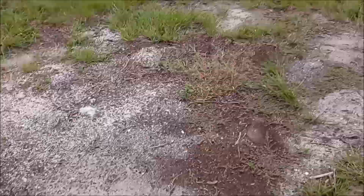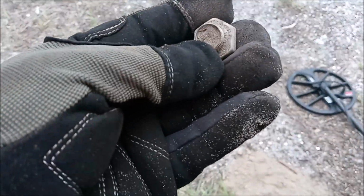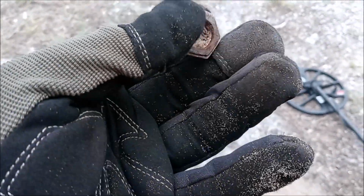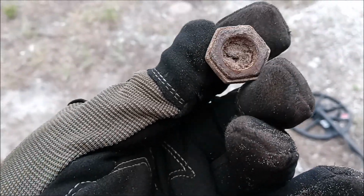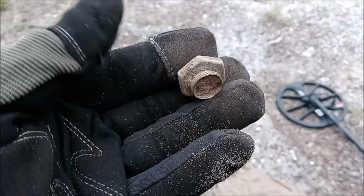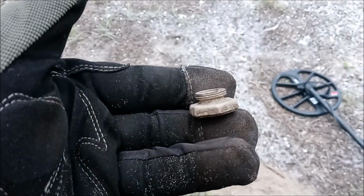Alrighty. There it is, guys, a Ford valve stem dust cover nut with the nut underneath. I've never seen one with the nut inside of it. So guys, that's a good sign that we're on 1920s ground.